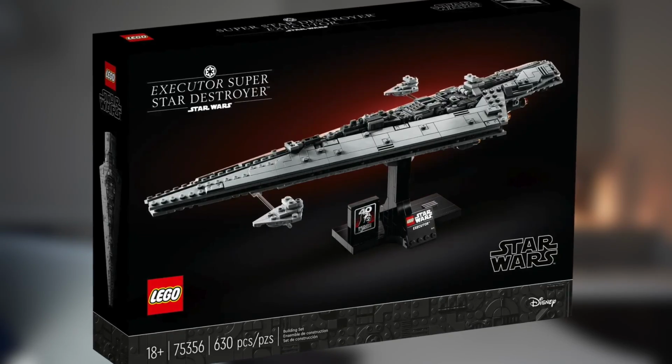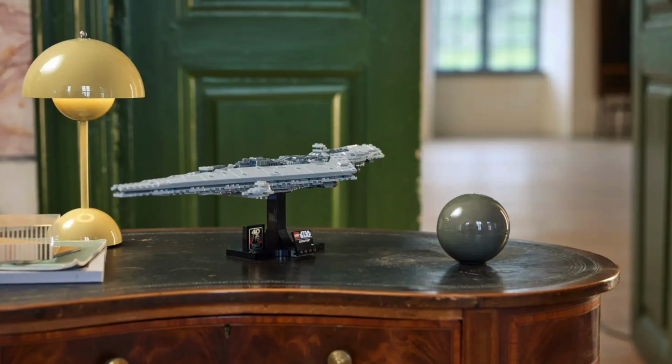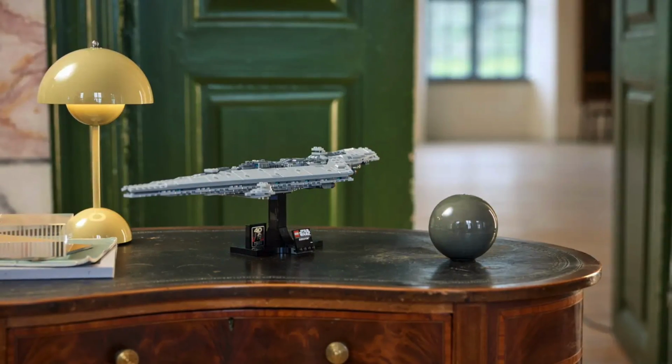Executor Super Star Destroyer, $70, came out mid last year. This is one that I really do like a lot. I love the look of this. I feel like this has got a little bit more of a collectible side to it. It's a smaller scale, which I think a lot of people will like for display. Just a cool set overall. So this is something that if I can find a really good deal on, I'm definitely going to be picking up some of these.